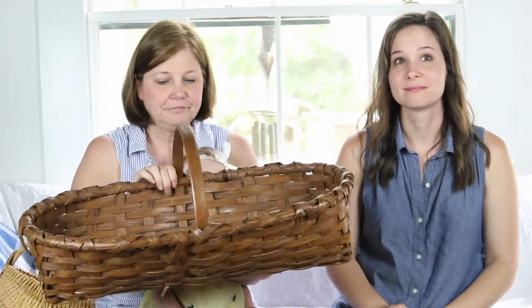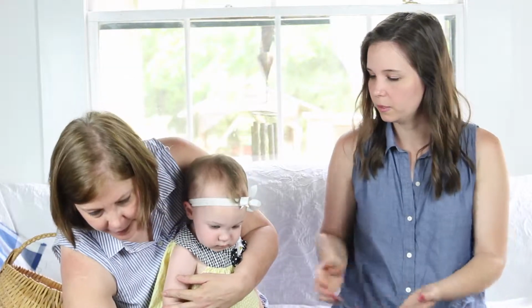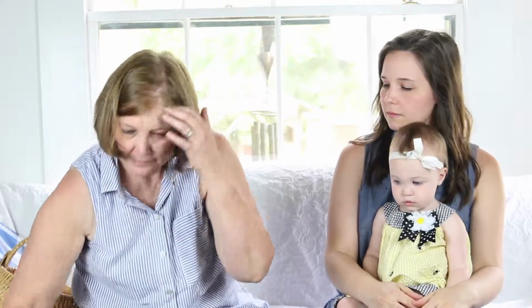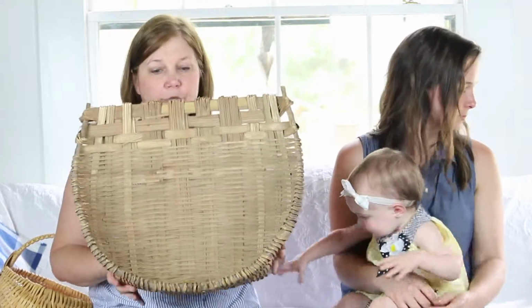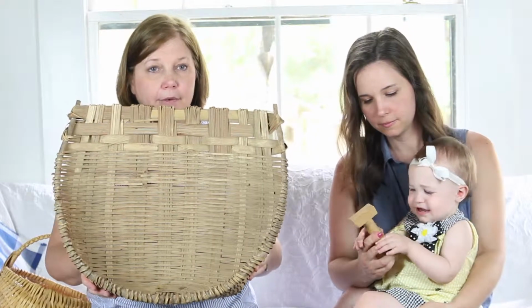And so anyway, this was my favorite basket that I got on this trip. And I did get one other one. I have no idea what kind of basket it is. It's a basket, but I had never seen anything like this. I'm sure it has a purpose, so if anybody knows what the purpose is, I would love to know.